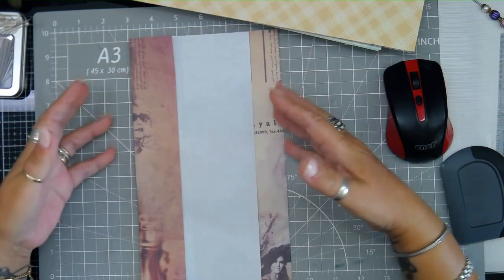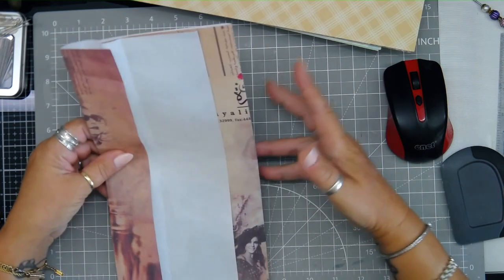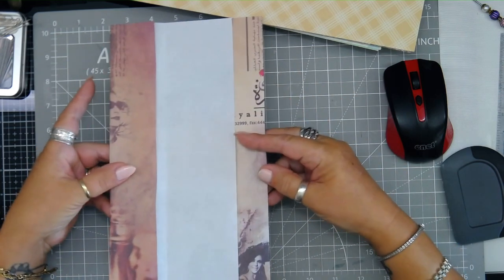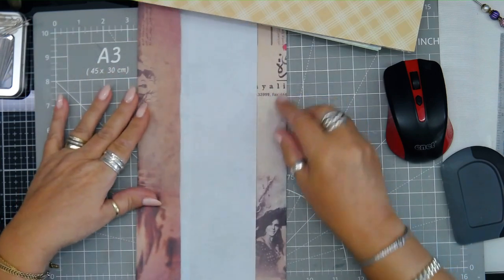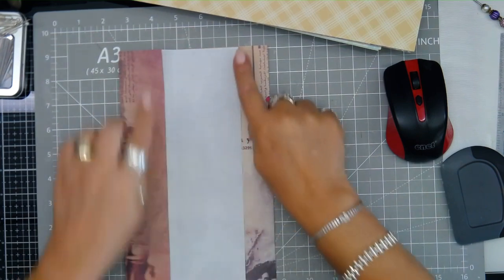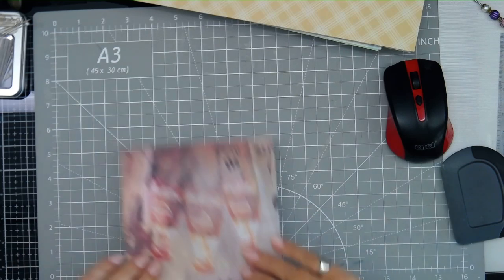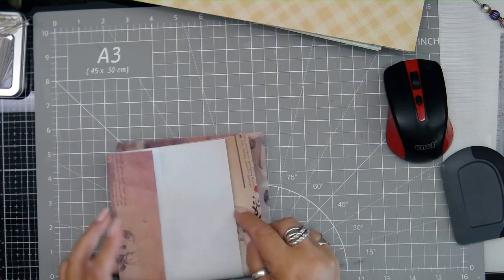So it's quite easy to do. It's quite versatile. You can play around with the paper that you've got. If it's a pattern paper on both sides, then great. If not, then you've got alternatives. You could just put a book page down here. I'm going to have to cut that in half, aren't I? So I could put it in half.